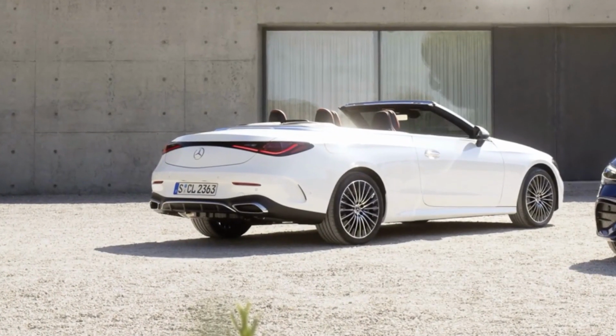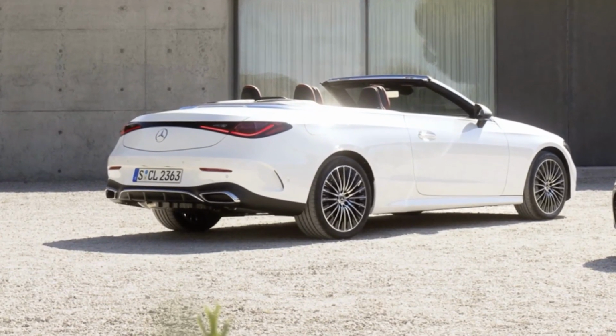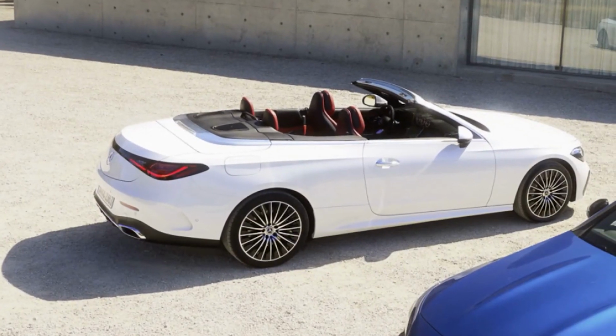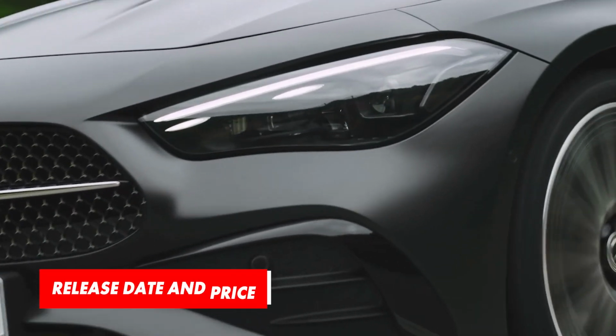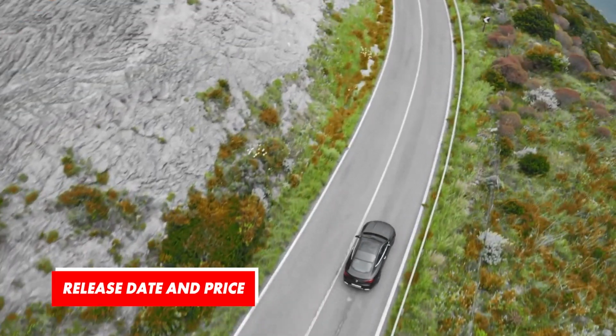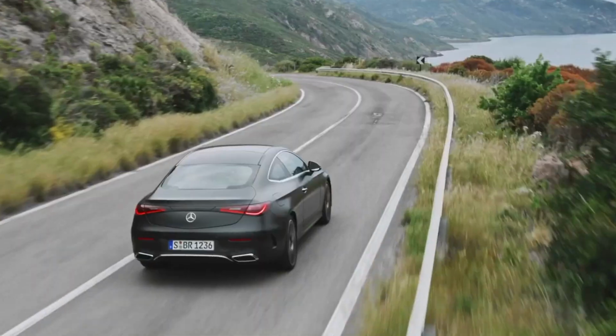Besides less cargo and passenger space, there's one more thing that goes with convertibles, and that's the added weight. So don't expect this version to be as quick as the standard coupe model. The brand new Mercedes-Benz CLE will debut as the 2024 model, and we already know that the Europeans will get the chance to buy it first.